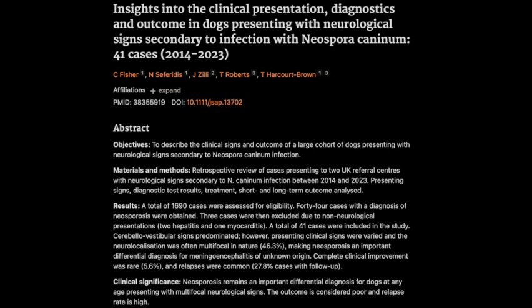Let's shift gears a little. What can vets do right now to improve how they diagnose and manage N-caninum? What are some practical steps they can take?